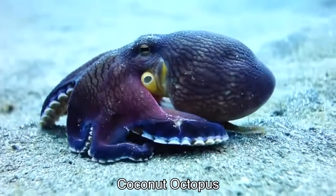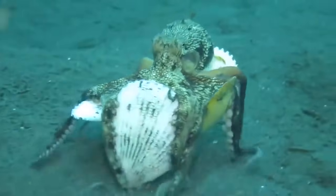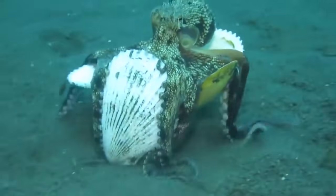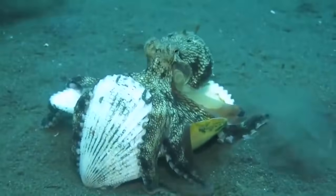This is called a coconut octopus. They like to carry seashells, coconuts, or pretty much whatever they can find everywhere they go. They use these objects to hide and protect themselves from predators.